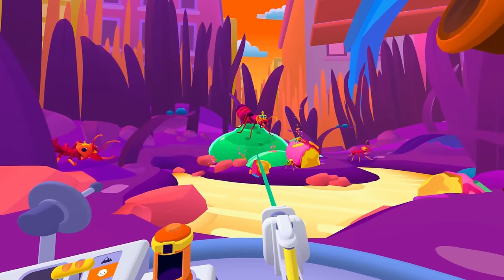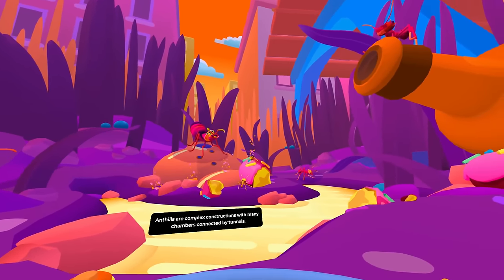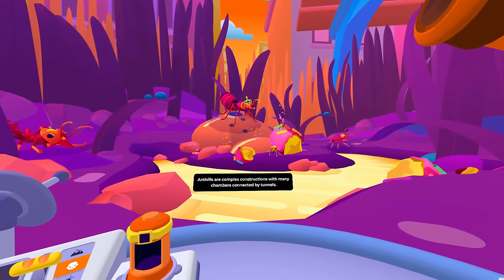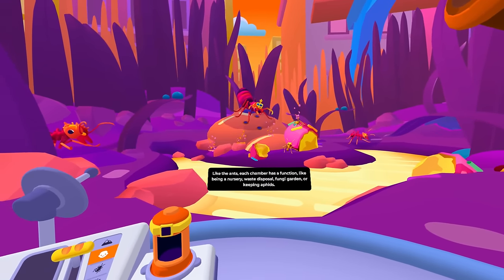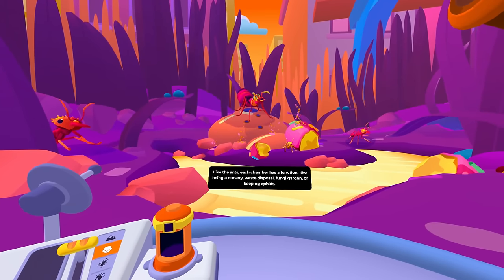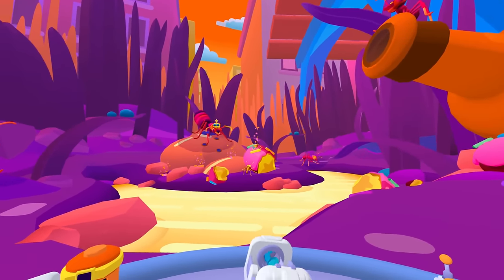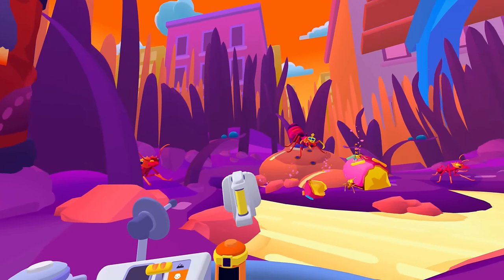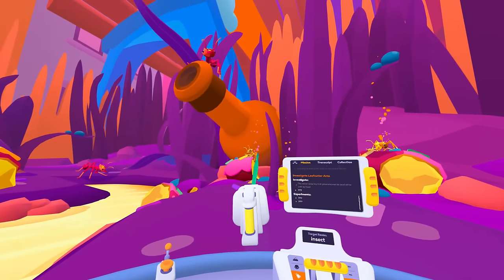What is that? This anthill is probably where those giant ants used to live. Yeah. Anthills are complex constructions with many chambers connected by tunnels. Like the ants, each chamber has a function, like being a nursery, waste disposal, fungi garden, or keeping aphids. I'm learning so much. Okay, what about the water drops? No, we did that. There's gotta be something else that we need to scan here.